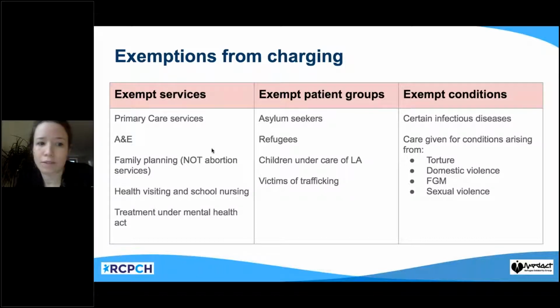Everybody has access to a GP, everyone has access to A&E. Family planning services are exempt from charging, although abortion services are not, so you can still be charged for an abortion. Health visiting and school nursing services, following some campaigning, remain exempt from charging. And if you are treated under the Mental Health Act, i.e. against your will, then you cannot be charged for it. Psychiatric care that is voluntary is chargeable. So that's the services. Basically, anything not in that list, i.e. secondary care, so outpatient clinics, including a lot of community paediatrics outpatient clinics, and then inpatient services, are all subject to charging.